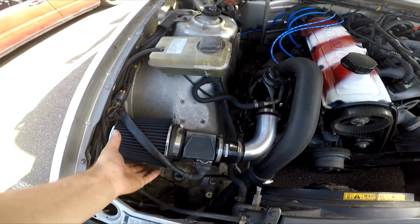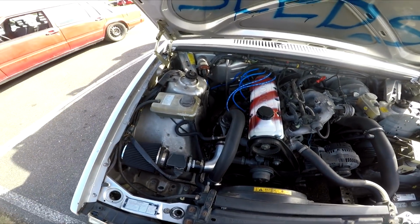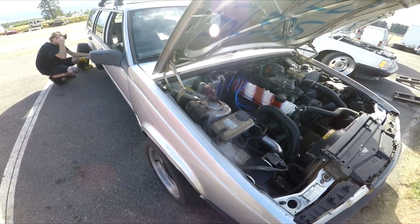He got a hard pipe on the intake, so it makes choo-choo noises. I don't know, it's basically running no blow-off valve, so it's full compressor surge on the little 13C. But Scott says that it rips really good now, so it's making like 13-14 psi or whatever.